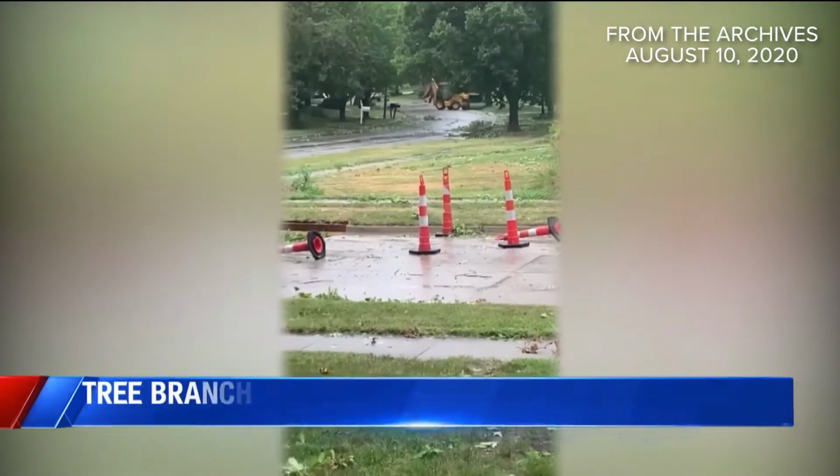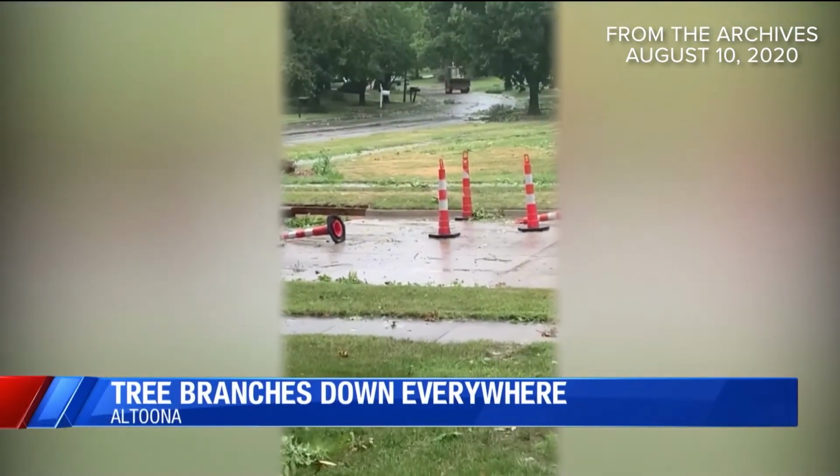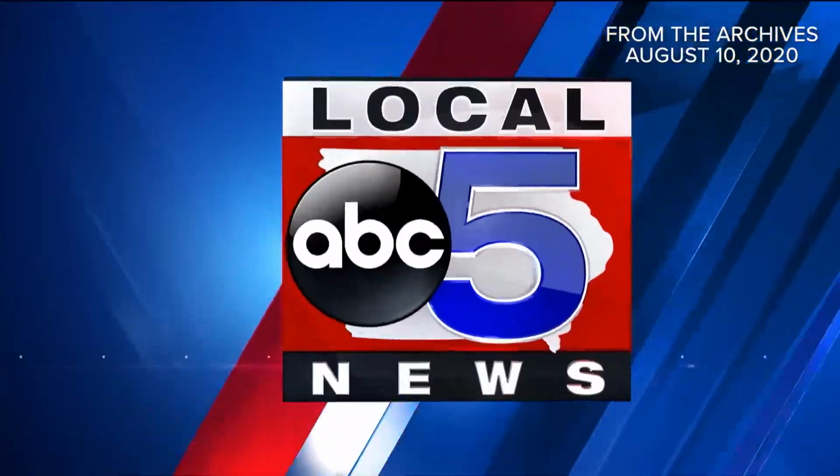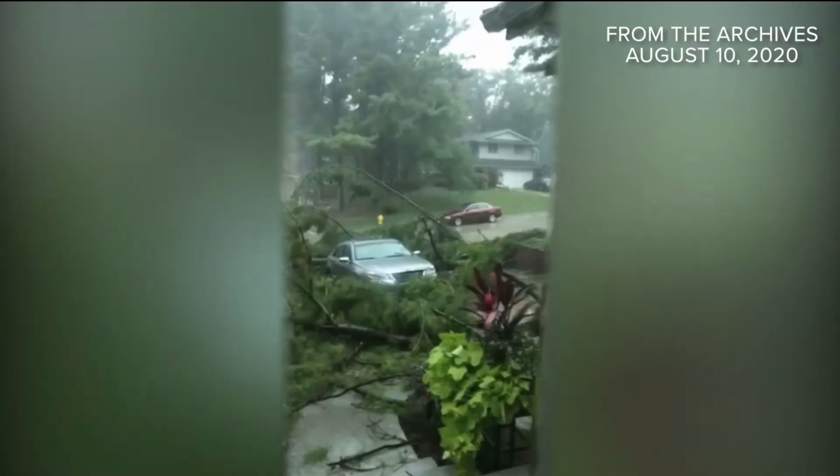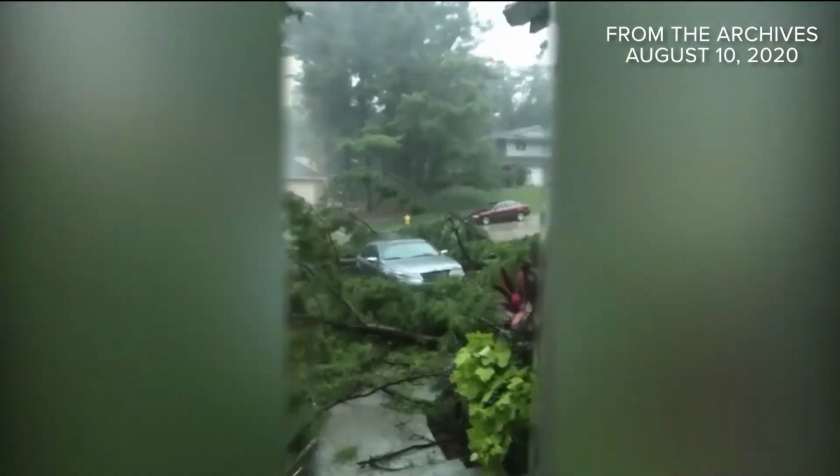Trees and branches and leaves all over. Skylar Eakin sent this in from West Des Moines. Her deck damaged, trees everywhere on cars. Very dramatic footage from people all over central Iowa, and we want to show you again that footage from the Urbandale of a tree crashing down.